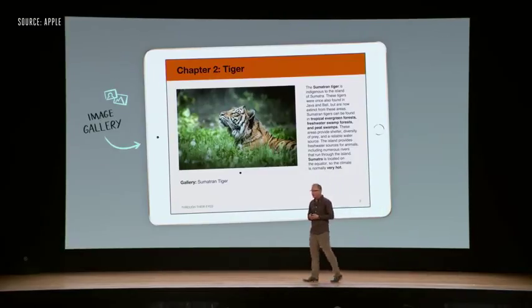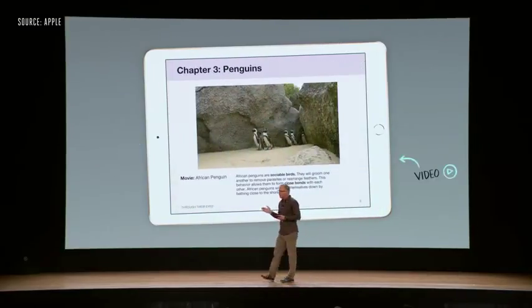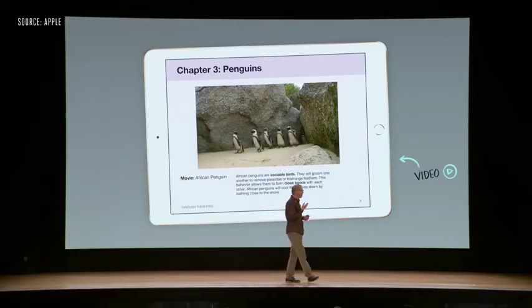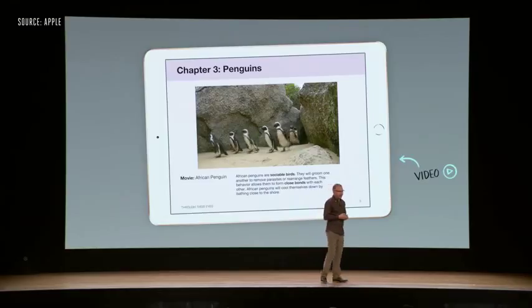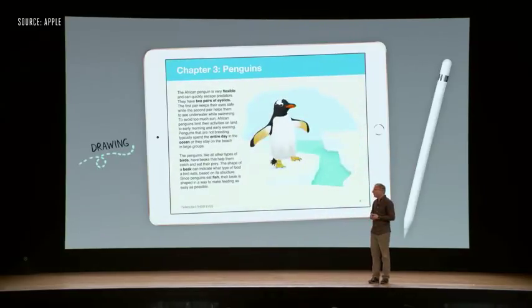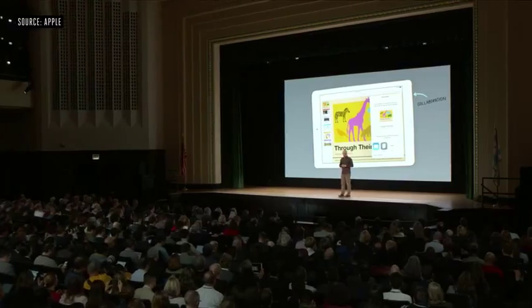You can easily add your own interactive image galleries filled with photos and captions that you can swipe through with your finger. And you can easily add videos complete with sound. You could even use the built-in camera of the iPad to record videos right onto the page. And with Apple Pencil, you can personalize your book even more with your own illustrations. This is a game-changing version of iWork, and all 3 apps come loaded onto every iPad for free.